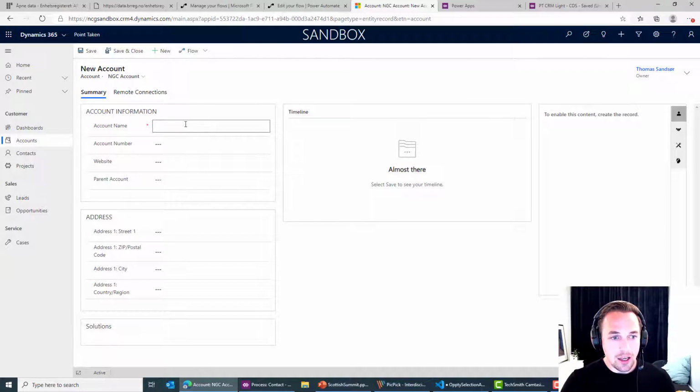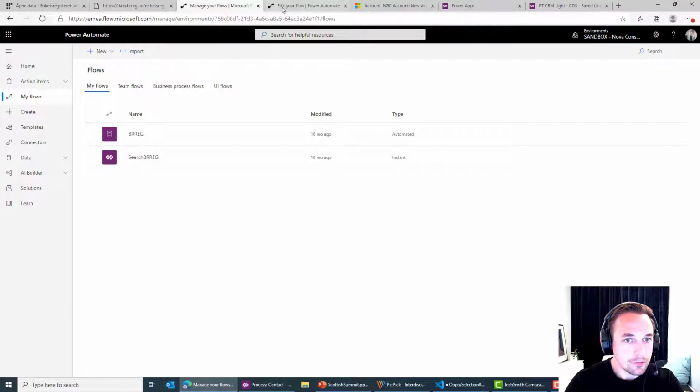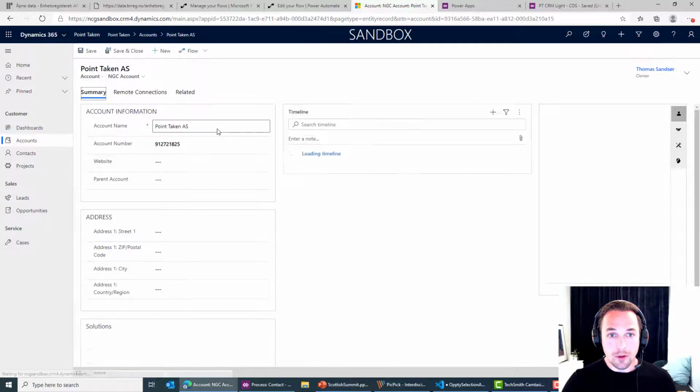So what I'm going to do now is enter a name here. It doesn't really matter what I write because it's going to be overwritten anyway. So if we do Point Taken, that's the name, and we're going to say that I am getting this ID for the account number. What I'm saying here is that, based on this, I want the flow to send out a bit of information, building up a URL saying I want this information back. The flow is then going to work through that file and put data back into CRM. So I'm going to click save here, and we're going to see what happens.